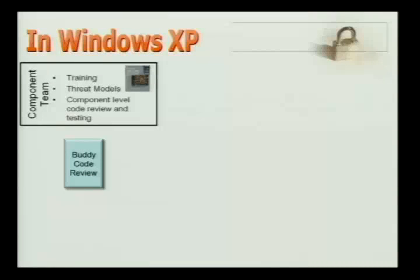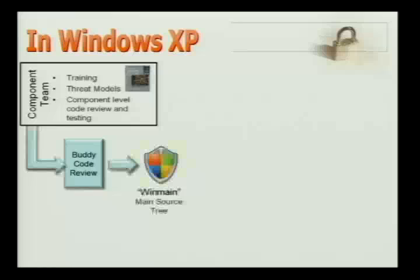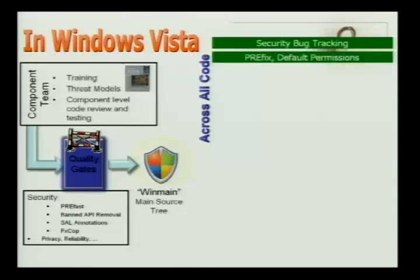I've got a comparison for Windows XP and Windows Vista and how this actually looked. So in Windows XP, there was training. We asked teams to do threat models. We did component level reviews. The code was written. It was code reviewed by a buddy, and then it was checked into WinMain. In Windows, and across all code with Windows XP, there was also security bug tracking, and there were automated code analysis tools that were used.